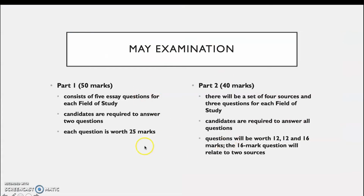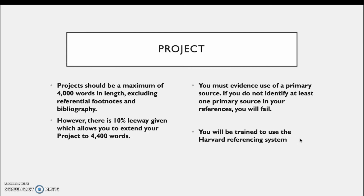And again, we can see the breakdown of what that May exam looks like. 2 25 mark essays for part 1 and part 2 with 40 marks. That's our sources. You've got 2 questions that are worth 12 marks each, and then you've also got a 16 mark question as well. And it's not too far removed from what you'd have done at higher. Of course, it's expecting a bit more of you, but then you would expect that as well, but you are more than capable of it.